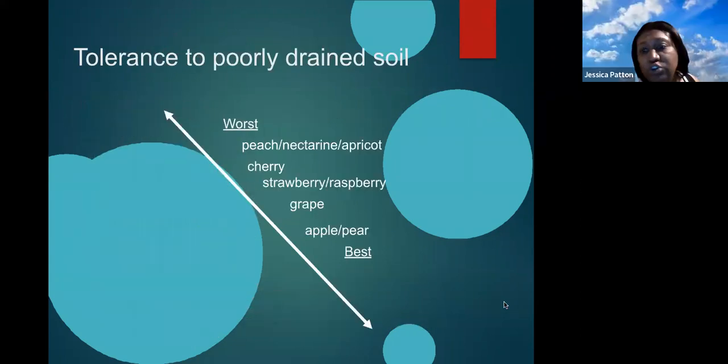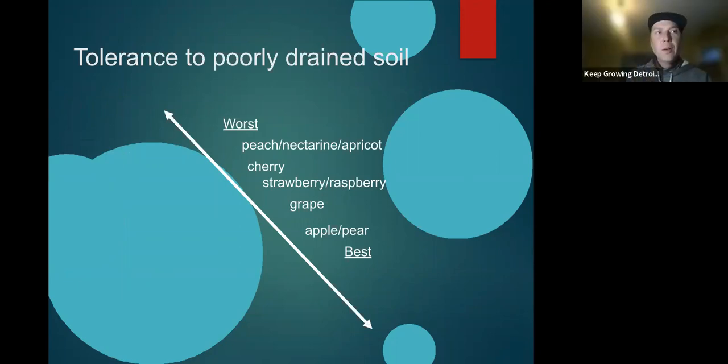I have a question. If they planted their pear tree last year, is it safe for them to move it to another location? Yeah, it's not ideal, you're setting it back a little bit, but if it's only a year old, it's probably not that big of a deal to transplant it.